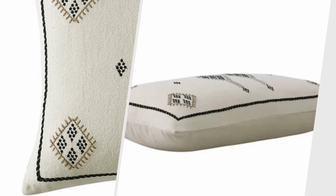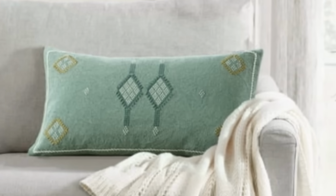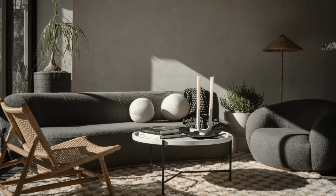A pro tip: all of these do come with inserts, but if you want an even more relaxed organic modern feel, swap out these down alternative inserts for down ones so that you're going to get that really nice plush relaxed look that is really taking over the design space right now. Now, while I did tell you to get rid of your faux fur, you can continue using boucle or Sherpa like fabrics in the modern organic design style.